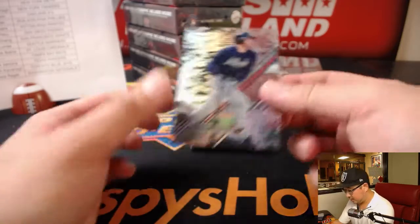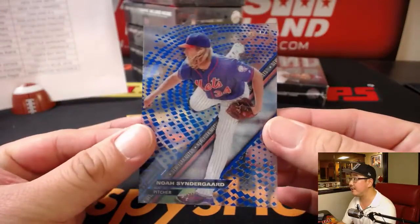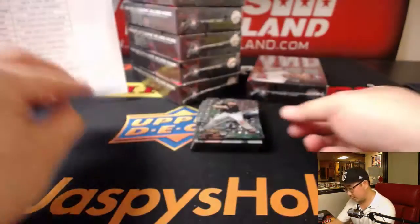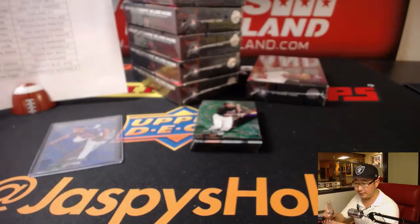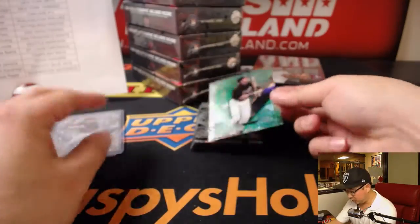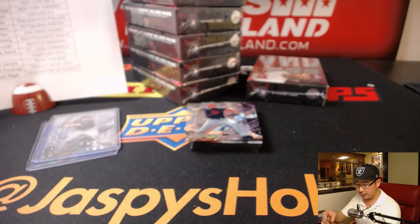Some really nice hits out of here. Freddie Freeman, your first parallel is Blue Rainbow out of 75. Noah Syndergaard, Lee Keller, and the Metropolitans. And Todd Frazier, White Sox edition, 29 out of 250. Going to Joe Kavanaugh and the White Sox. For the Metropolitans, Mike Piazza, 83 out of 99, Green Rainbow. Lee with that one, another parallel for Lee.